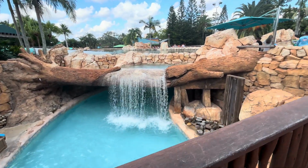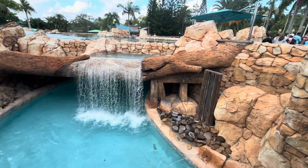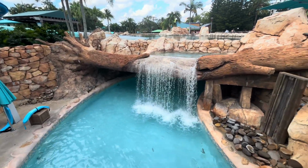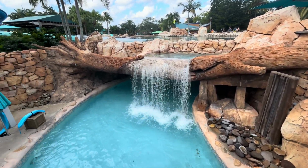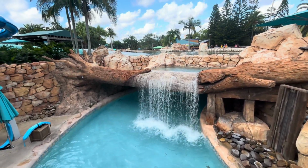Just want to showcase some of the theming that SeaWorld really put in Aquatica here. Wouldn't really expect it in a water park, especially from SeaWorld. They're not the biggest on theming, but they did try, especially when they built this place. And I love the waterfalls over the reef aesthetic, that log. And this is actually the lazy river, so you would float underneath there.